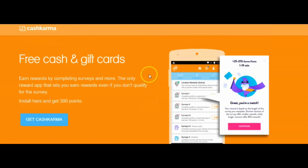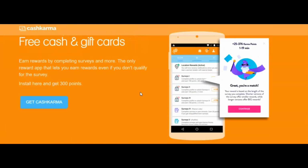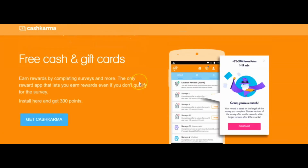Now, that's all I'm going to say about this one, guys, because I have talked about this app before. It's a very simple app. Just complete some surveys, earn points, cash it out, get paid. To get started with this one, just go to cashkarma.io.